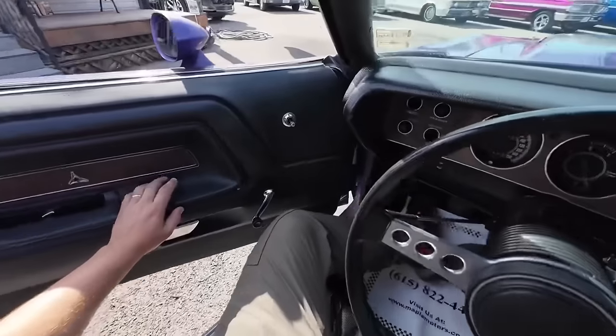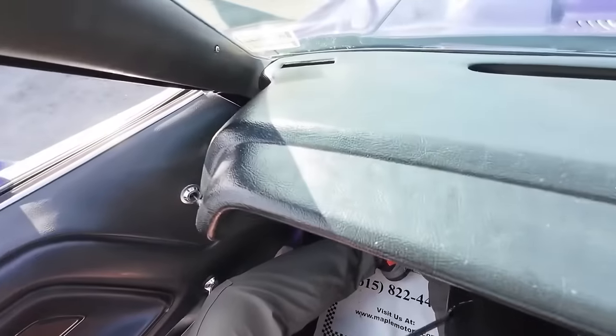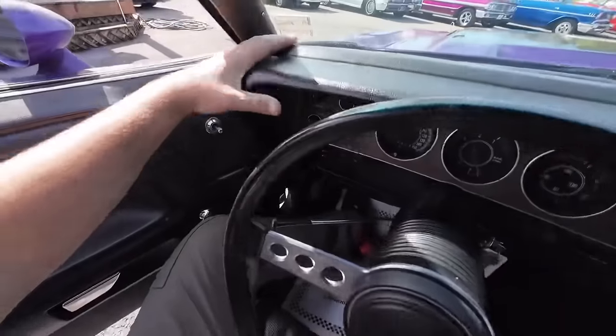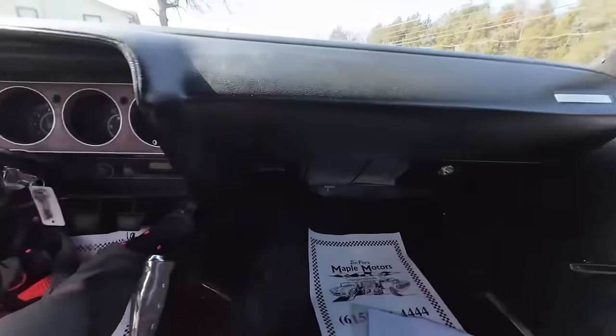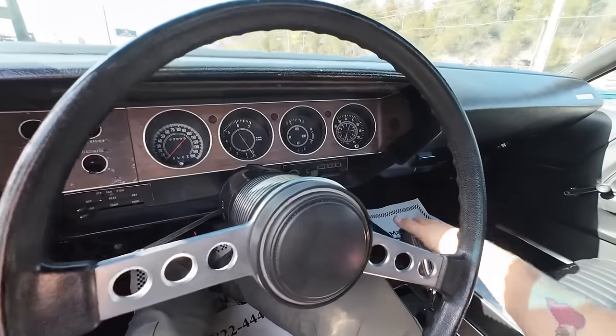Before we take off, we look around the interiors and place bets on the horn. Do you think the horn works on this one? Coming across the dash. What we got? It's a cap overlay that somebody put on here. I used it myself. It definitely cleans things up, makes it look good. This one won't start unless you push the clutch in.